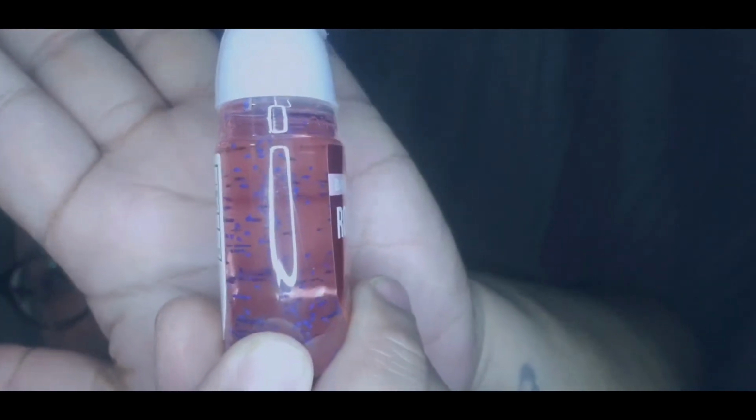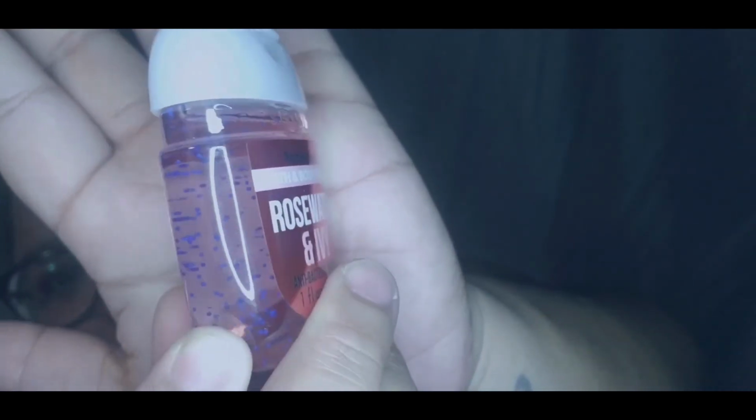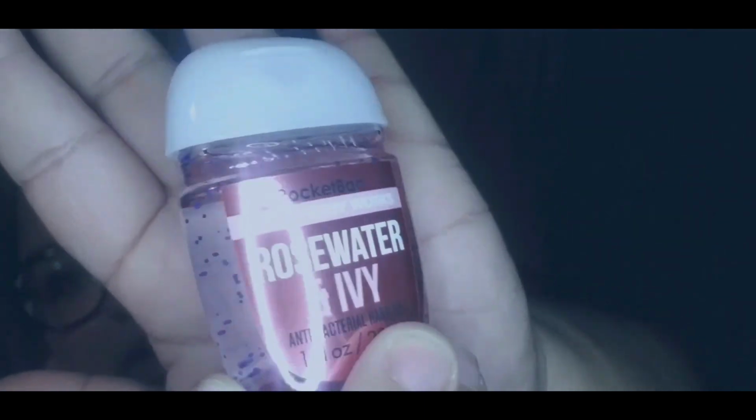And this one is a light pink. I want to see if I can get that. Light pink with the blue microbeads. And this is my absolute favorite scent. I love it. And then I actually have seen a couple of videos on the Summer FabFitFun box. And it has the rosewater facial spray. And I've been dying to order it because of that spray.